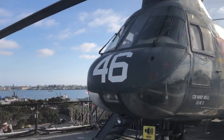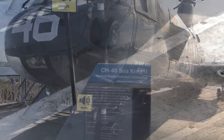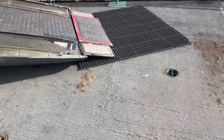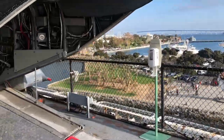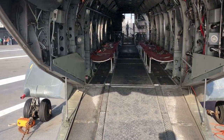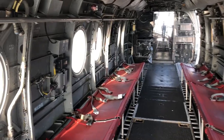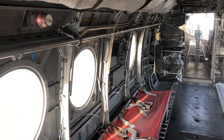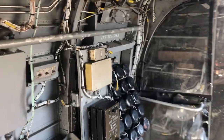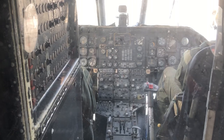So guys, let's get in this helicopter. And this is the CH-46 Sea Knight vertical replenishment helicopter. So let's go and check how the aircraft looks from inside. Okay, I am in the aircraft. These are all the wirings. And this is the cockpit.